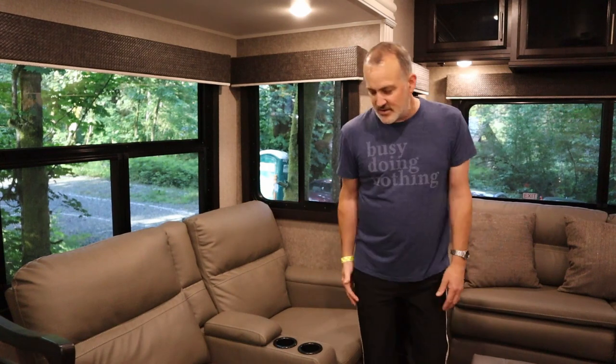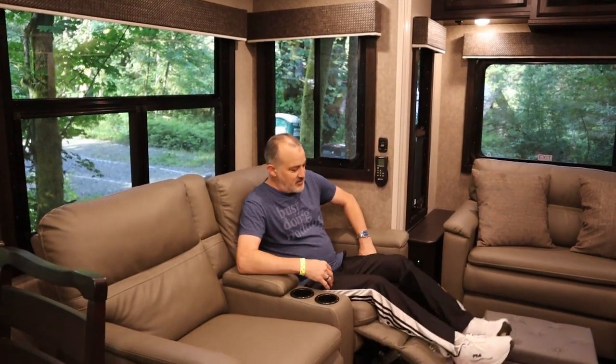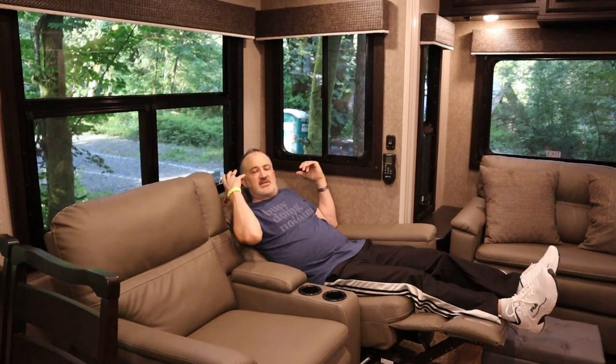Whereas these are wall huggers and they're very firm and comfortable, and when you go to recline, they move away from the wall. They never recline back onto the wall, which is kind of the earlier style recliners used to do. So no matter how far you go back, these stay away from the wall. So it's very handy, convenient, very comfortable. Really happy with this decision.